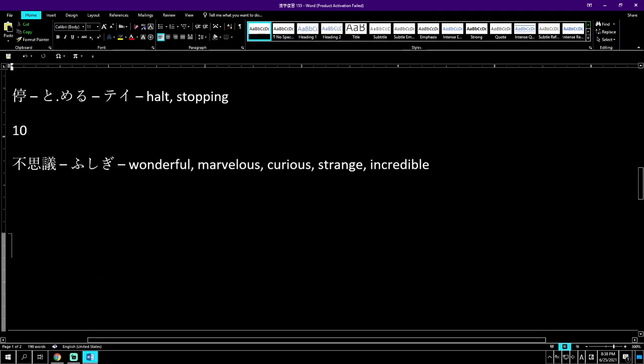じゃあ次は不思議, which is marvelous, wonderful, or curious. Fu on the left side is bad or not. Shi in the middle is our to think kanji, so what you wouldn't have thought. And gi on the right side is a deliberation or a debate. So what you wouldn't think would be in the debate. Fushigi is strange or incredible. If you're debating about something and you wouldn't have even thought to bring it up, it's because it's strange or incredible.